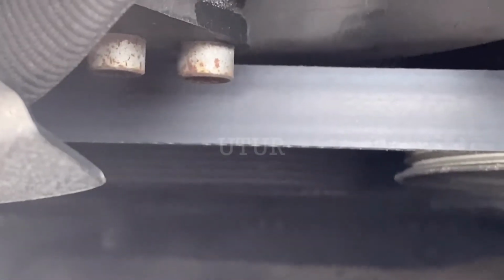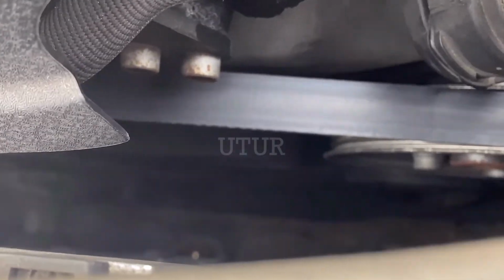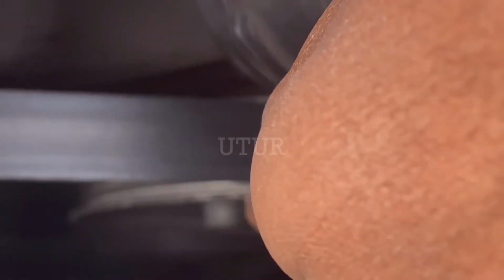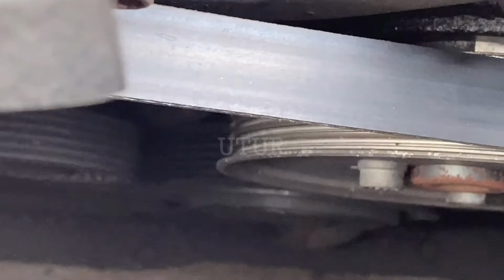The tensioner controls belt alignment, and worn pulleys can cause excess heat, noise, and belt slippage, all leading to the engine's failure. So by replacing all the serpentine system components at the same time, you equip your vehicle for many miles ahead. 90% of timing belt failure in your timing system is caused by tensioner or pulley failures. Replacing the components at the same time as your belt can prevent major engine damage.